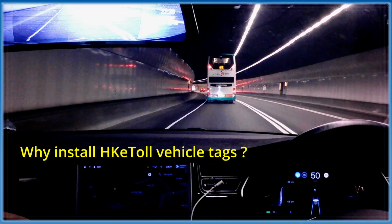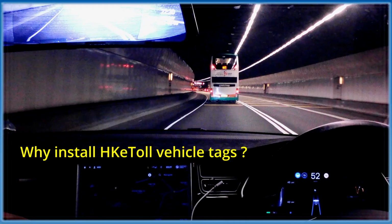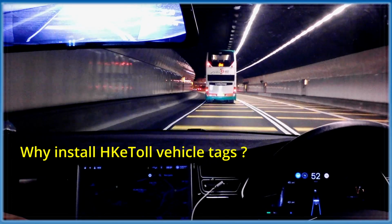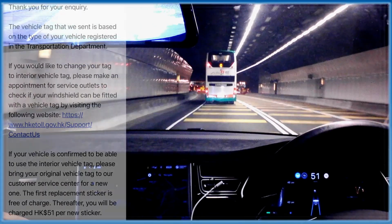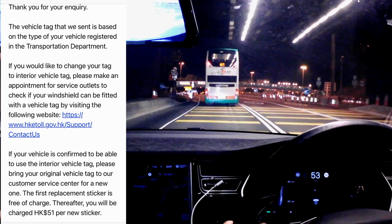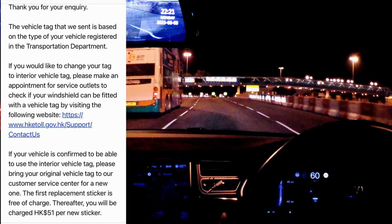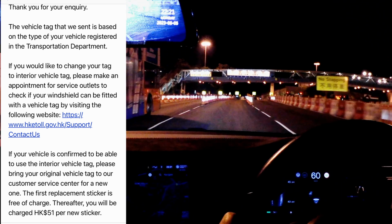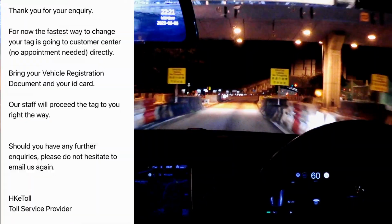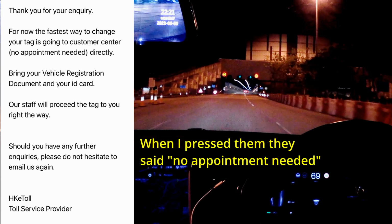In fact, from HKeToll's reply to my email inquiry, they already know my type of vehicle, which is why they automatically decided to send me an exterior vehicle tag. I have questioned this lack of an option, and they said that I could book an appointment to their service center to collect an interior vehicle tag. But that just wastes more of my time, because I need to book an appointment before I can collect the vehicle tag. Why can't they just send it to me by post, like they did with my exterior vehicle tag?